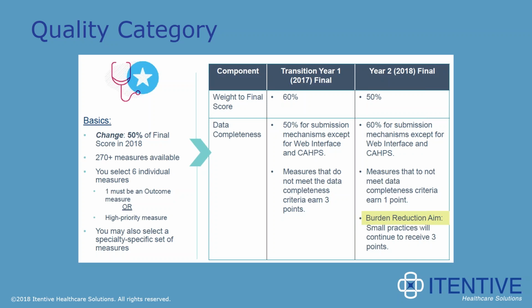Providers must select 6 measures, and one of those measures must be an outcome measure. Now, if an outcome measure isn't available or maybe it doesn't apply to your practice, you can select a high priority measure.